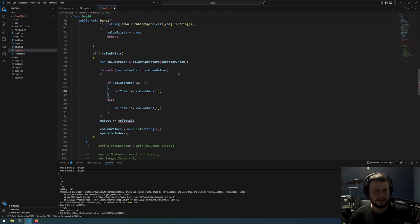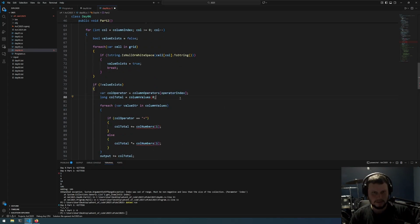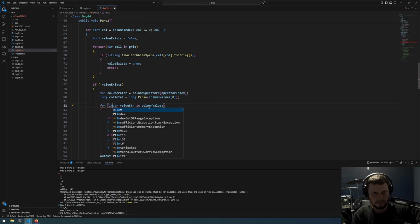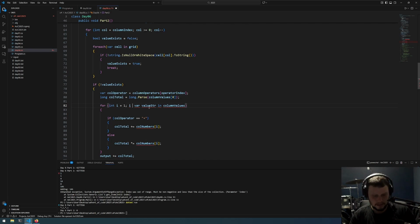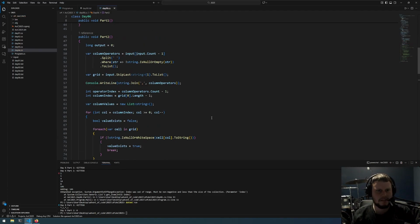Then we also need to initialize column total. So long this equals 0. Actually, no, we've got column values. Okay, I need to change that back to for loop, but we'll do this. But long dot pass, then for int i equals 0. No, that's equal to 1. i is less than column values dot count, i plus, and we do this. Actually, we can do var col number and then pass it like this with index i and just do number like this.